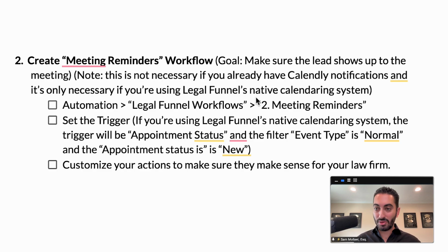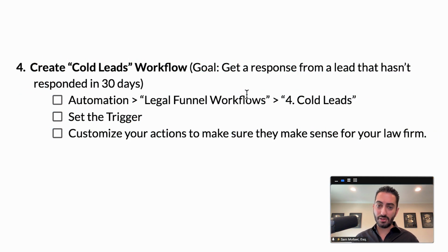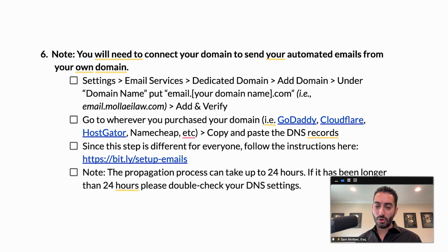And then we also have meeting reminder workflows. As soon as a meeting is booked, you want to make sure that they're all being notified. If you happen to be using the Legal Funnel CRM calendar. If you're using Calendly, it already has that, so you don't necessarily need this. Also, what happens if there's no shows? Well, same thing. Be able to create those automations and those texts and emails to get them rebooked. Also, workflow for cold leads. If a lead is not responsive after 30 days, then you could create these automations to re-engage them to restart the conversation. And also, there's a whole workflow for collecting Google reviews. There's different ways to be able to collect reviews. This is one of them. So that's all here for you. And just make sure that you connect your domain to send your automated emails from your own domain. So that's the process to do that.